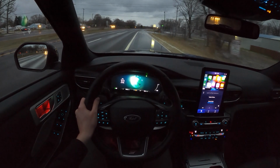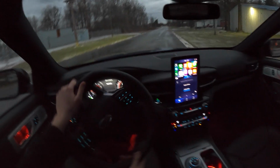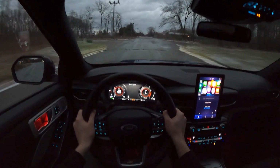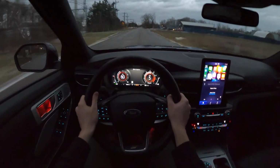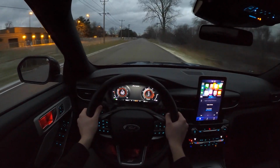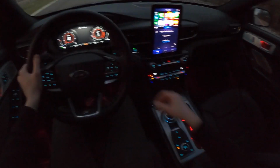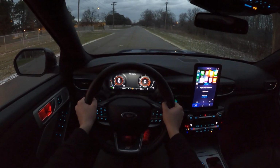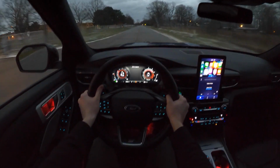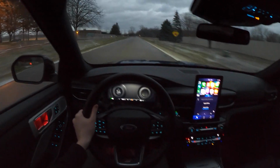I want to go back into sport because I want to try out the paddles. But it is cool to see that this isn't just... Oh, hold on. Oh, yes. Very fast reacting paddles. That's fantastic. Let's do a little bit of a launch. Sorry, I keep getting sidetracked. And I also don't want to be in manual anymore. Ready? Ooh. 60. Okay.